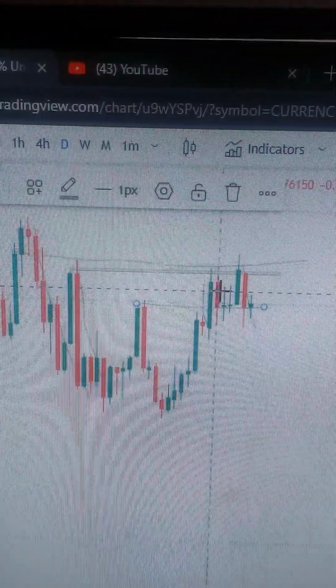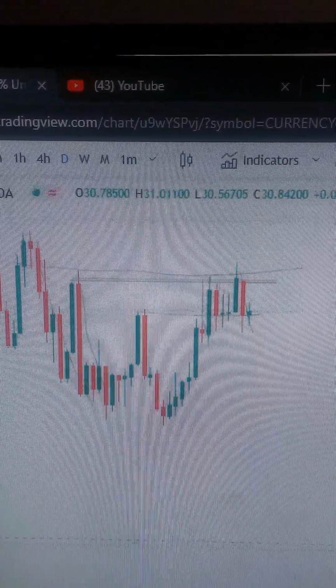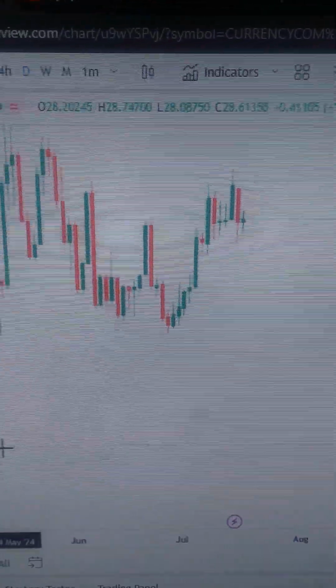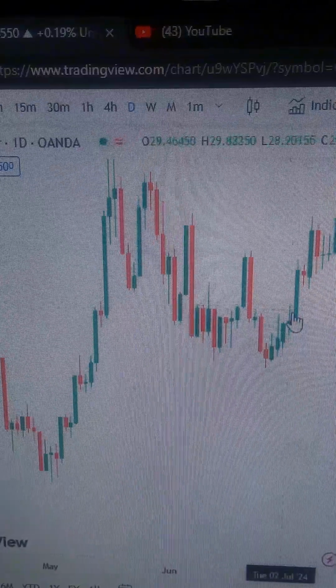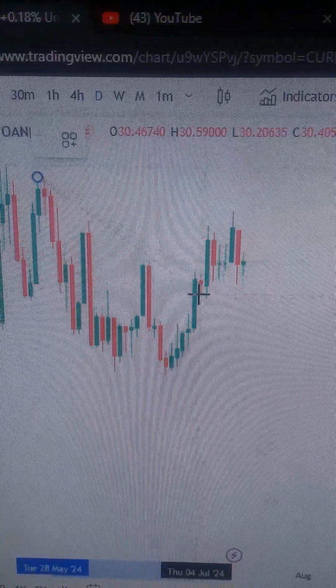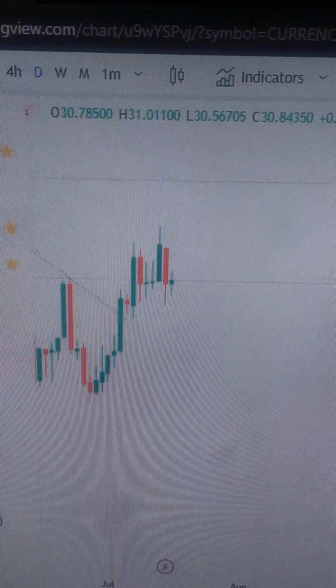Let me just quickly do this. Since I go to 0.5, okay. With what I'm seeing here, we've been on a bullish trend, as you can see, and this could possibly be a correction because price has broken out of this structure here, understand? So I just want to see how price is going to behave.